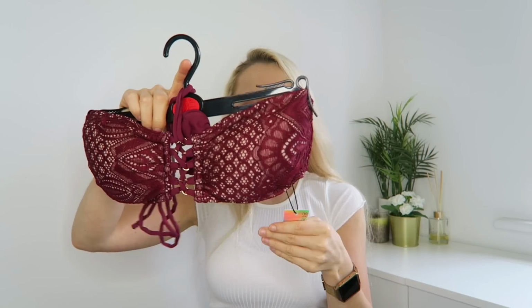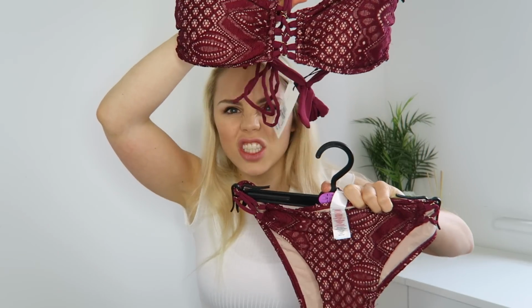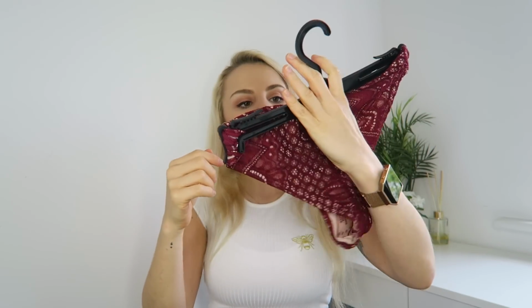Okay, I'm going to stop with the tops for a minute. We can go back to them later because I just got so many. But next thing I'm going to show you guys is this bikini. A little bit more expensive, just a little bit. And Primark did that cheeky thing where you have to pay for the bottoms and then pay for the top, so you think it's going to be cheap. Actually put it together and it's not cheap. But the top was £8, and then the bottoms were £5.